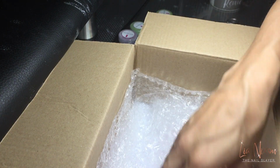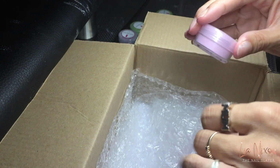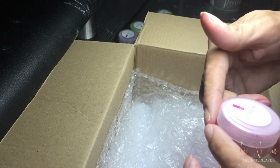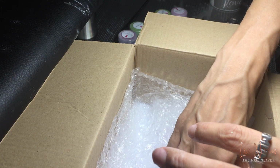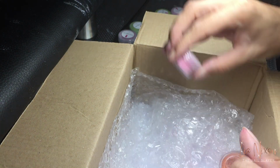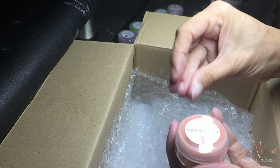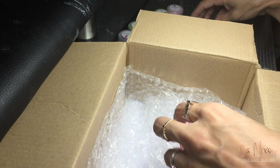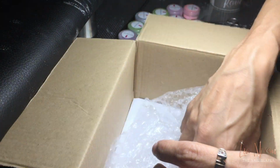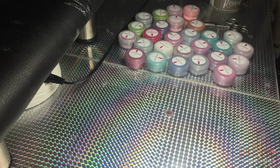Sia, which I've already got, but it came as part of a set. So, why not? Princess, Glittery Pink, Pale Pink. That looks really nice, that one. Candy. Ginger Fizz. And Coral Fizz. I think that's all of them.